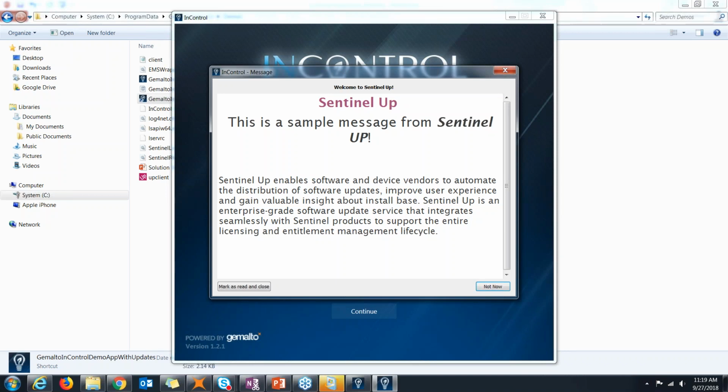On top of opening the In Control application, you can also message the customer directly. You may want to notify the customer about a new feature that you have released with this new version. Maybe there is some sort of event going on, and you want to notify the real end user and not the purchasing guy. You can do that with Sentinel UP, and this is how you do it. Again, I haven't made any code changes to this In Control application. It's just a bunch of packaging changes.